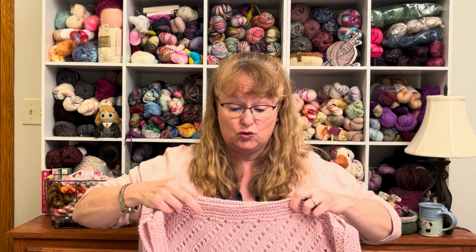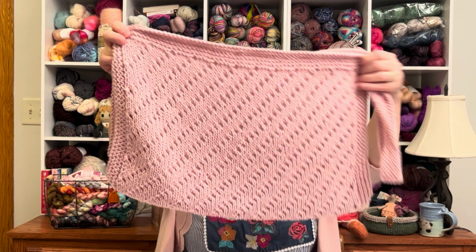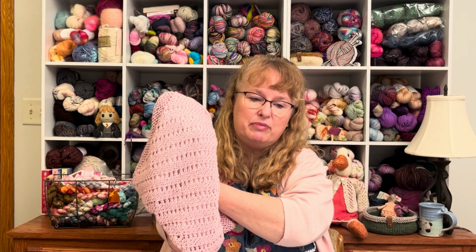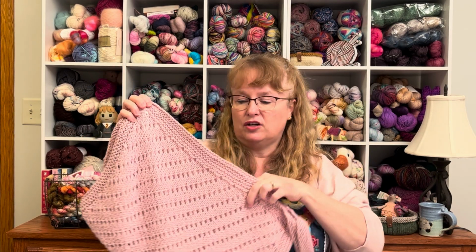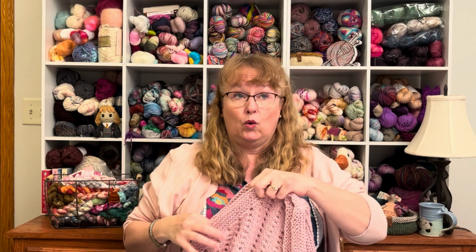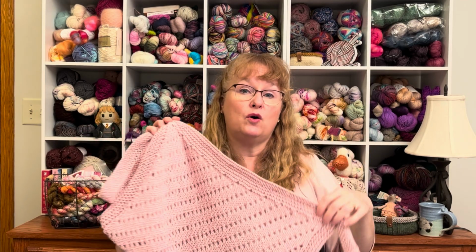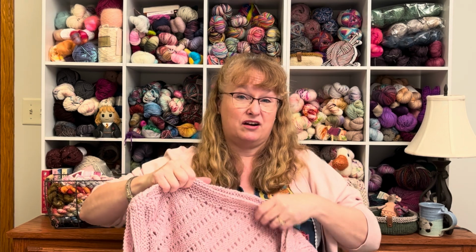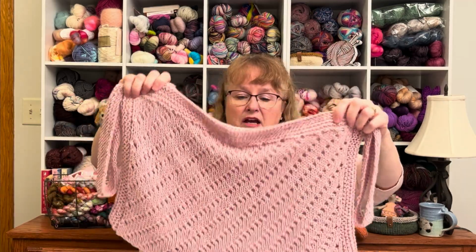I really enjoyed the process of knitting it. I did say this last time, I think, that a better structured cotton, like a Lily Sugar and Cream, Peaches and Cream, would be better for a structured bag. Although I don't know that I would have enjoyed the knitting process as much because that tends to be harder on my hands. And this was just really delightful to work on.